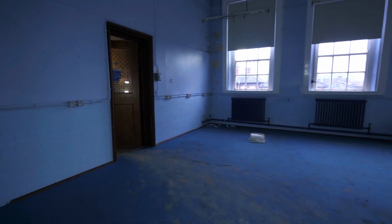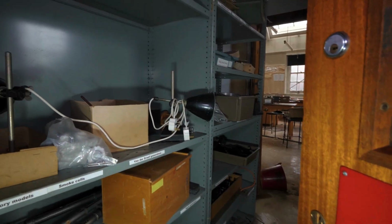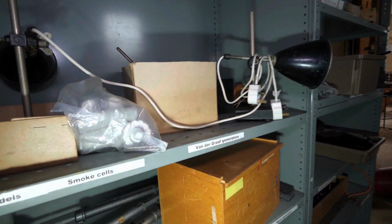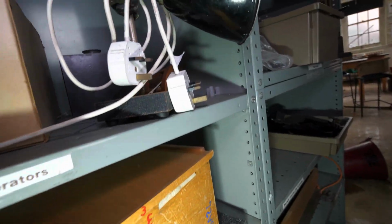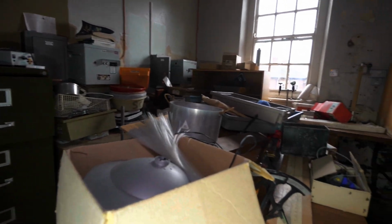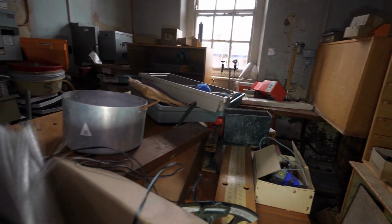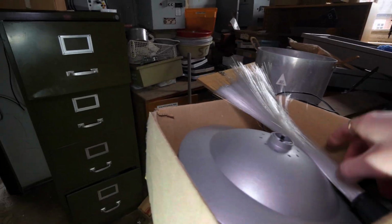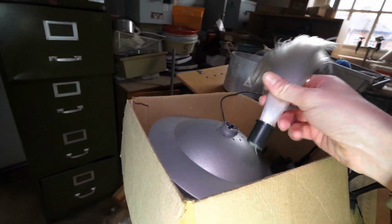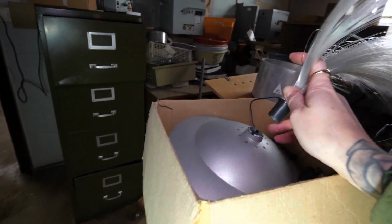I'm going to stick to the edge because I'm not sure on the floors. Wow. Again, we've just come to an area with even more stuff. All sorts of stuff. And even one of these, I remember having one of these in the house when I was a kid. You put it in there, and it's all fibre optic light up. Don't know why I had one of those, but I did.